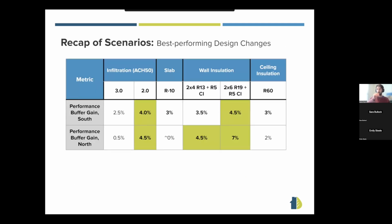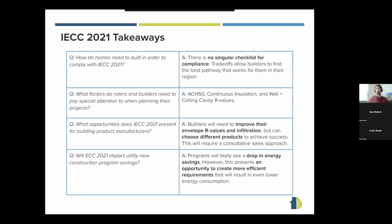So recap of what we saw here in the warmer climates and the cooler climates, 2ACH saw 4 and 4.5% improvement in compliance buffer. And we saw a big change in the 2x6 R19 with continuous insulation of R5 as really big improvements as well. So a few key takeaways here.